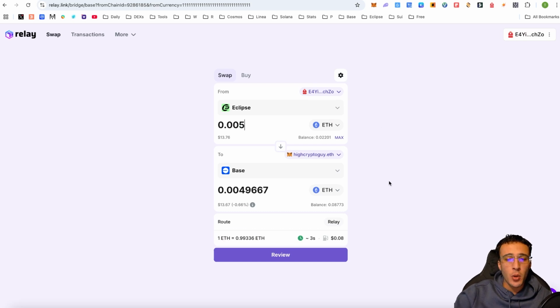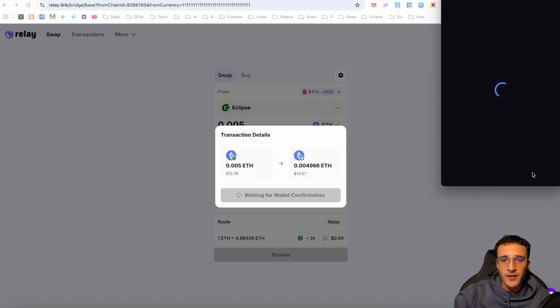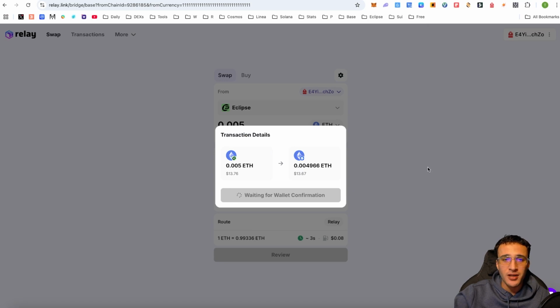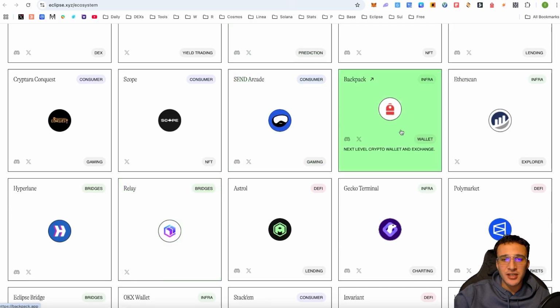Now, this is going to help you qualify for the Relay airdrop as well, so why not do a few in one? I personally think it is a nice way of getting ourselves some airdrops. So I'm just going to very simply swap it from Eclipse network over to the Base network. That is another transaction. Guys, you can very simply utilize the ecosystem however you mean.